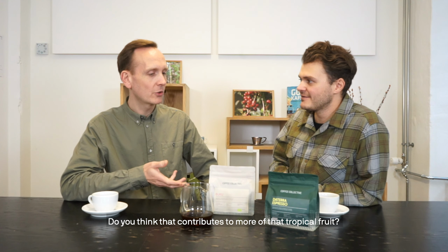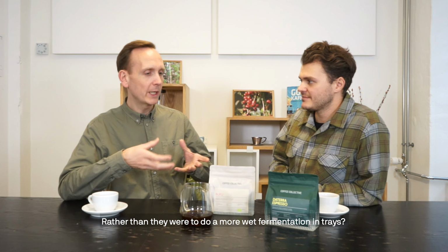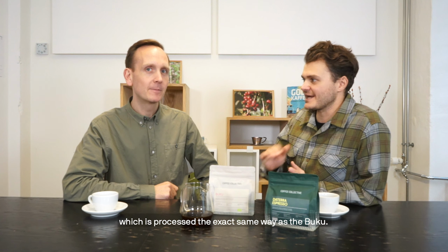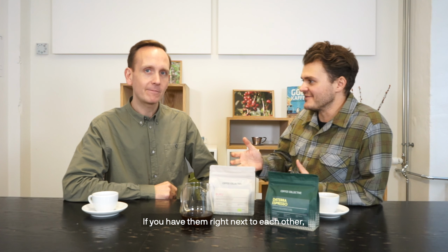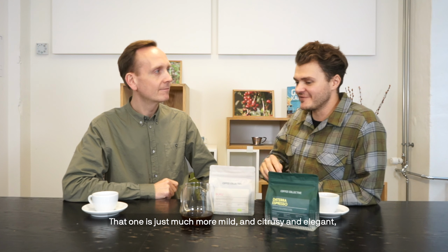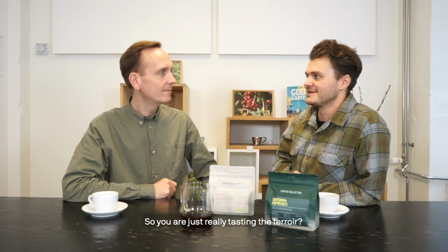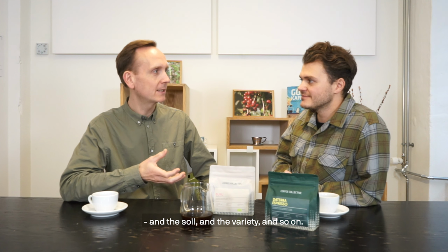And do you think that contributes to more of that tropical fruit rather than if they were to do a wetter fermentation in trays? To be honest, I don't think it does. I mean, because you have the Jägertjefe and it's processed exactly the same. The Halo coffee we have. And they're just night and day. If you have them right next to each other, it's a very different cup profile. That one is very mild, more citrus, elegant, where this one is a bit more rough. And it's the exact same guys, the same principles they use. So you're really tasting the terroir, the soil, variety and so on.